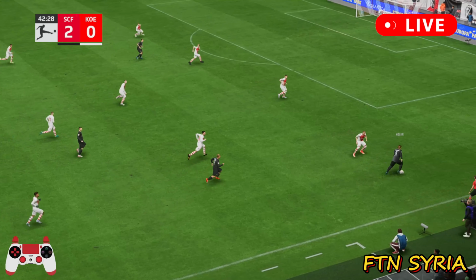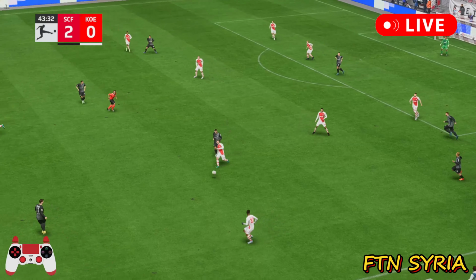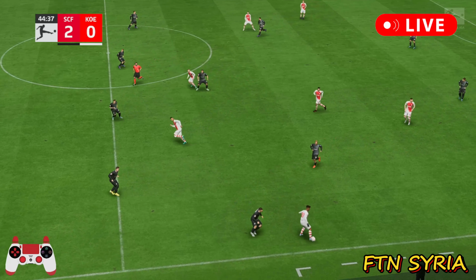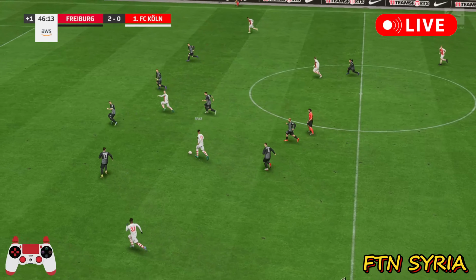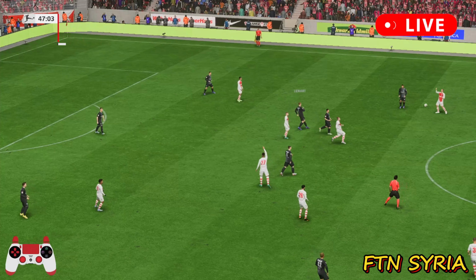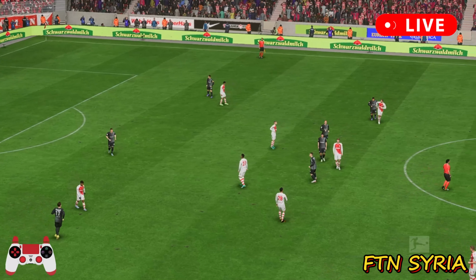Lucas Höhler. High-quality defending. Christian Pedersen. Well, in terms of added time, a minimum of 1 minute. And the whistle is sounded for half-time in this game.